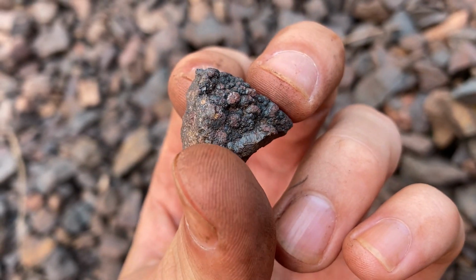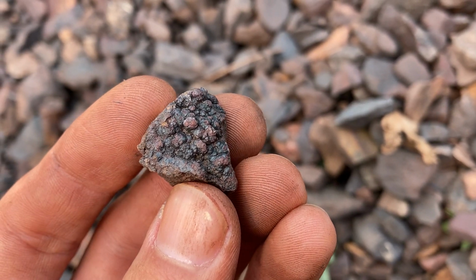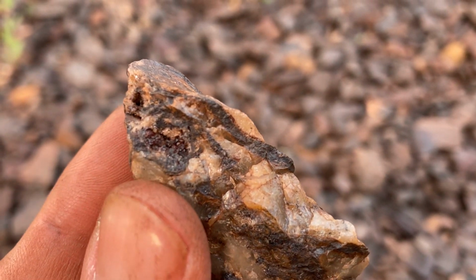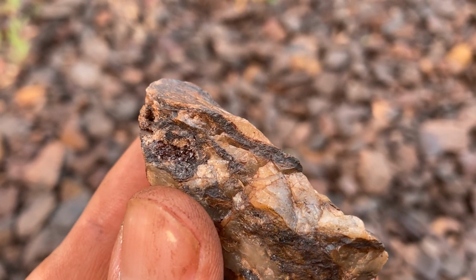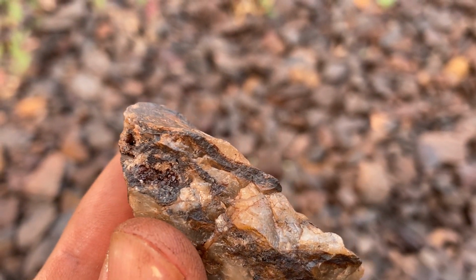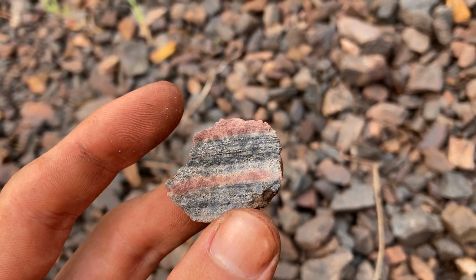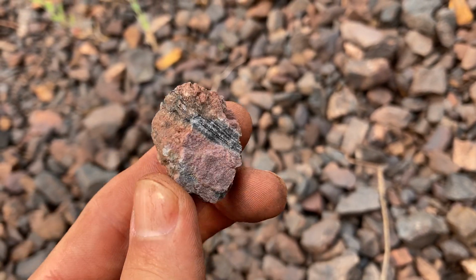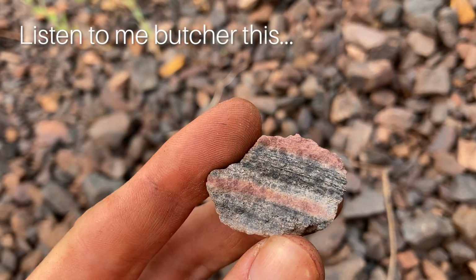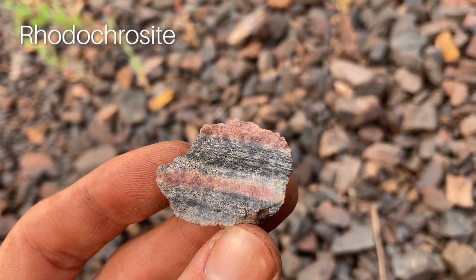More of that botryoidal stuff. I just like saying botryoidal. Another Jersey vug with some red crystals in there. I'm not sure how well that color is showing up on camera though. But they are red. They look like little tiny rubies. I can't remember the name of it, but I know it starts with an R, maybe rhodonite or something like that. I'll put the name up when I figure it out once I get home.